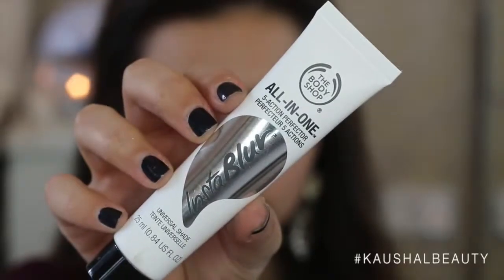Moving straight onto the face, I'm first using this Insta Blur by the Body Shop and putting that on all of my face, and this acts as not only a primer but it kind of helps blur out your foundation in pictures and things, which is really cool.